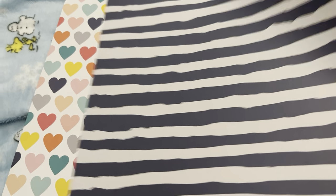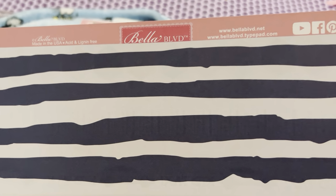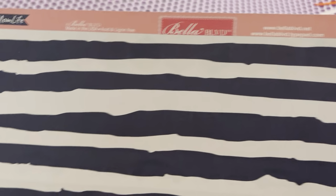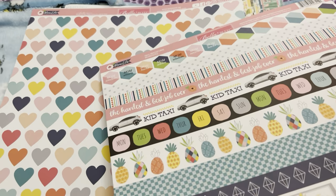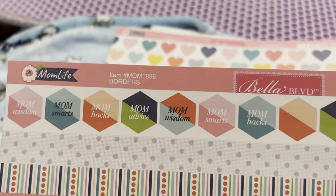And then the polka dot, and they have lines in them. See how you can add doodles and stuff? If anybody is just starting out in the craft or needs ideas. Here's Mom Life again. What is this one? Where's the name? It doesn't have a name. Maybe it's on the other side. Anyway, this one is lines. You could do them this way, that way, any which way. Maybe the name is on this side. Yep, this is called Borders.